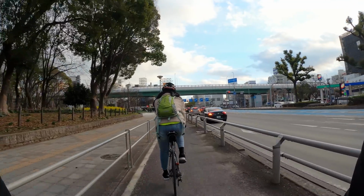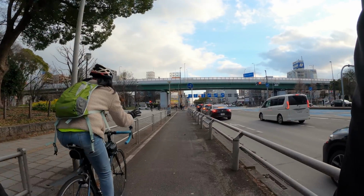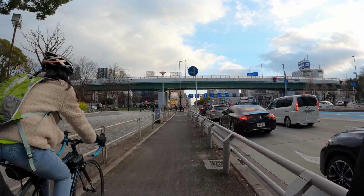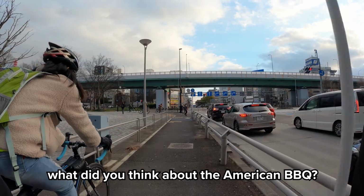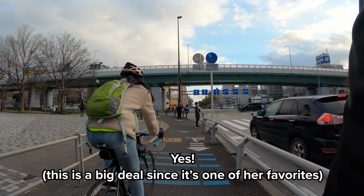I'm here with Thuong-chan. We just had a nice, delicious barbecue lunch. Her first ever time with American barbecue. American barbecue no inchi wa dou? Very good. Yakiniku yori oishii?